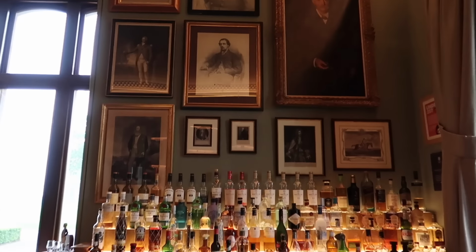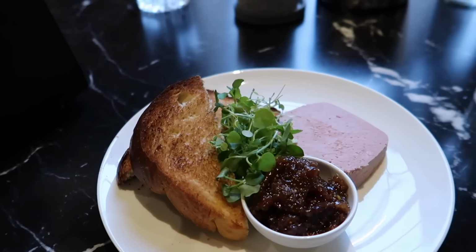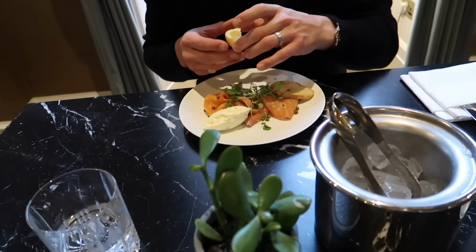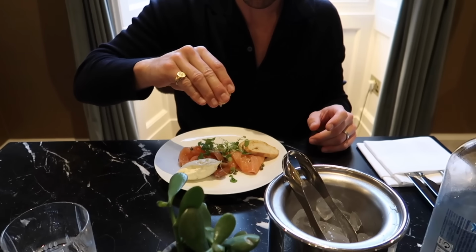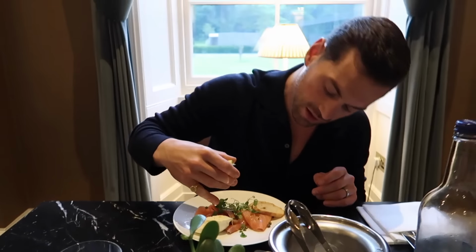Oh, so much inspiration. We have come to the same place that we had lunch because it was so good earlier, and it's nice and relaxed as well. I've gone for the chicken liver parfait for starter, and Ali has gone for the salmon, because we are in salmon land. Salmon, capers. We've got our microgreens. Wonderful. Is that cheese? I think it'll be cream cheese.